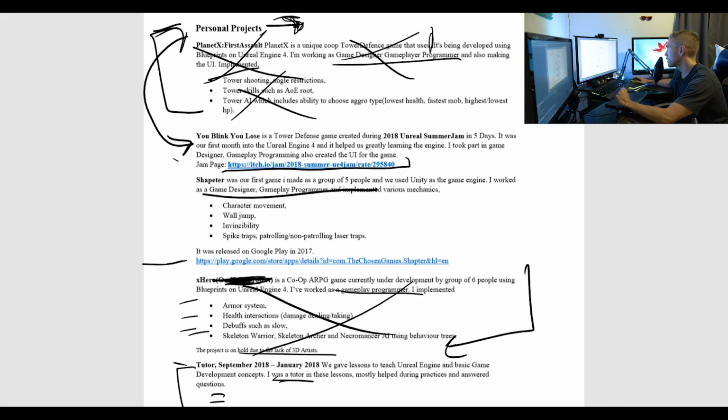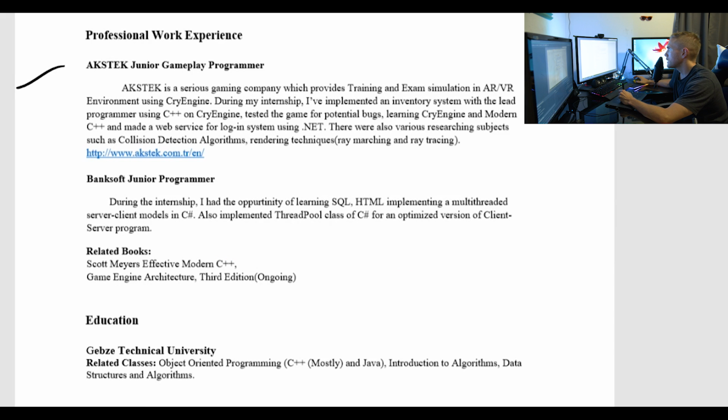Let's move on to the second page. Junior gameplay programmer. Aztec is a serious gaming company. What? This doesn't add any value. If you say it's a serious gaming company, well, what if we're a humorous gaming company? Okay. So this is where you done messed up right here. Junior gameplay programmer, and then you're like, oh, I was an intern. Go ahead and get yourself undercut right away. They're gonna read this and they're gonna see that you said you were a junior programmer. But you're really an intern, so change the intern to match junior programmer so that they don't offer you the pay of an intern.